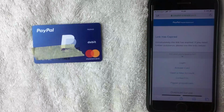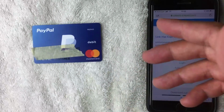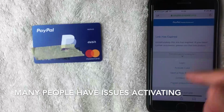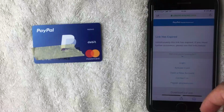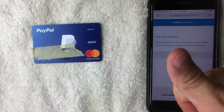And they said they're going to do an automated check of some sort, a background check, to make sure that all the information matches up. For whatever reason, they said the information did not match up, and I kind of thought that might be an issue after reading about PayPal prepaid card reviews. And that's fine. They were saying that I need to send in some documentation. So what they were asking me is my driver's license. That's not a problem.